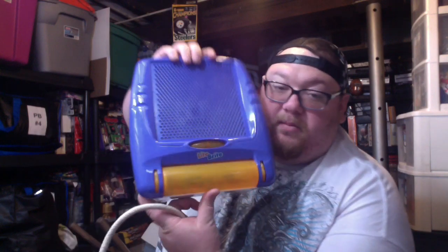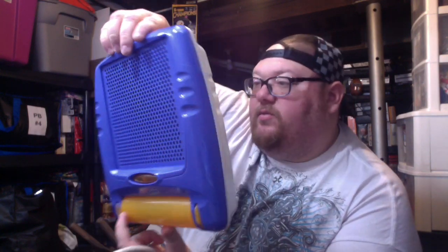Next bag. This thing's probably going to be worth about $20 to $30 too. It's a Lite-Brite. It's a newer one. I think it's from 2003. We did check the bulb is in good condition.